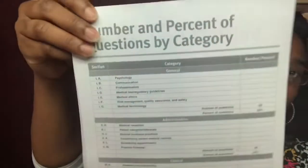Alright, so for the study guide, this is going to show the percentage of questions by category. One thing I can say, I like it when medical assistant tests give you a free study guide, because they already want you to pay for the test, and on top of that you have to pay for a study guide? Come on. Some of them do require you to purchase it, but for the ones that have it free, I definitely feel like that's a good thumbs up.